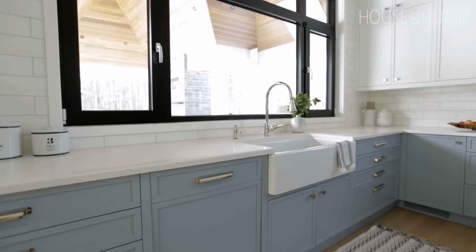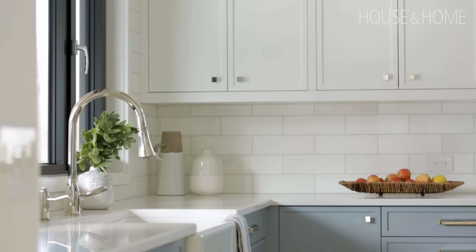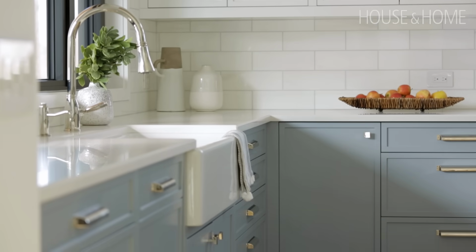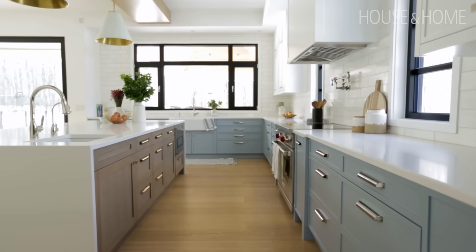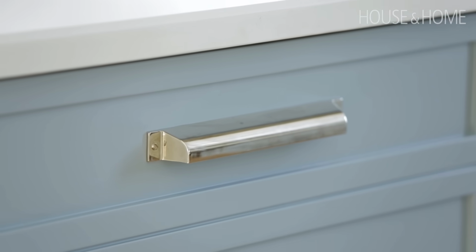We went with a beautiful apron front sink, which is a nod towards the farmhouse as well. We kept our plumbing fixtures very transitional in detail, and more specifically, I was very particular about the type of cabinetry hardware that went on the door and drawer fronts. So the beautiful cup pulls that we put on the drawers, again, are also a nod towards modern farmhouse.